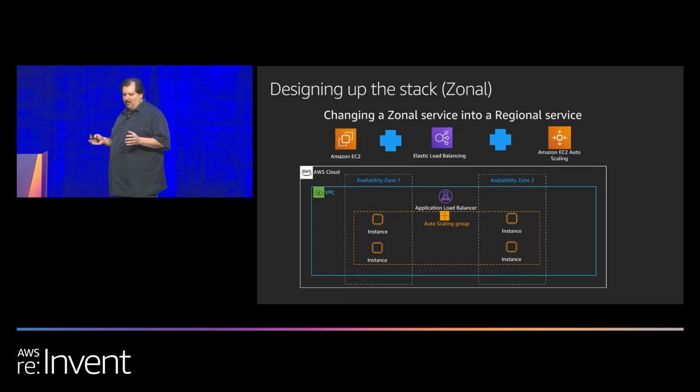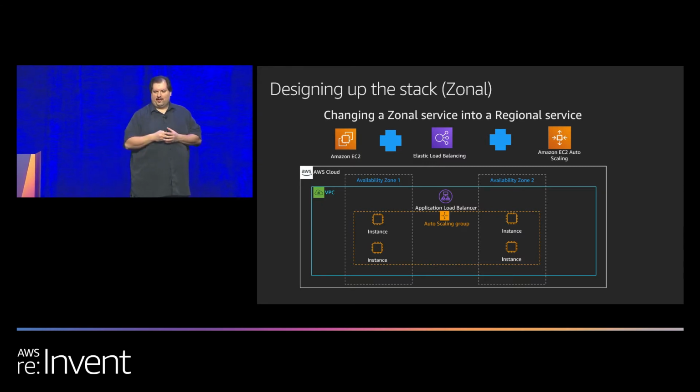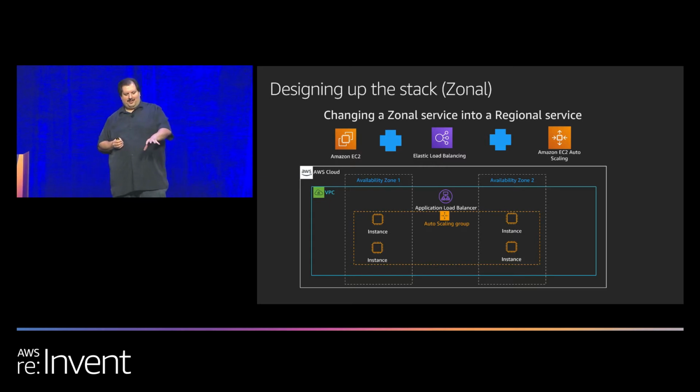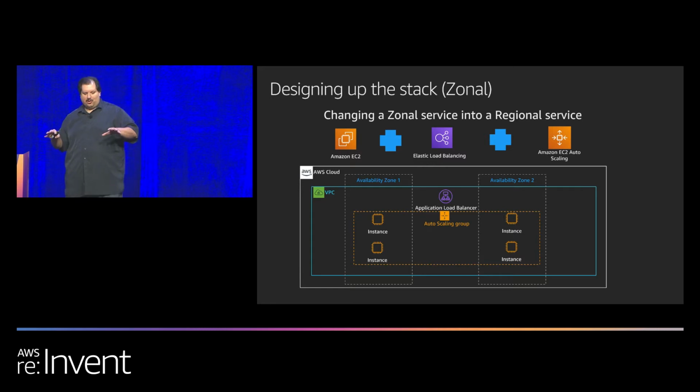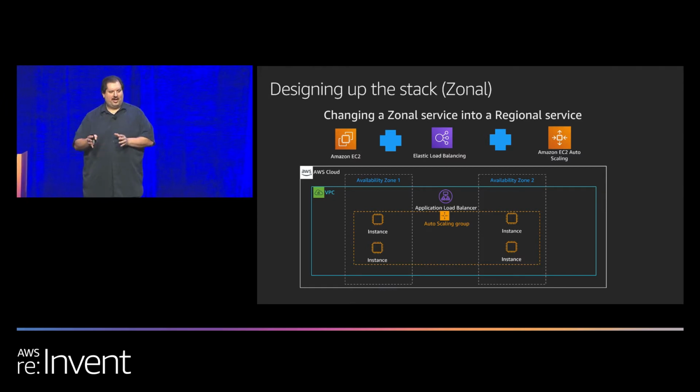Now, even if your service by its core nature is zonal, you can combine it with other services to make your application regionally available. So if you look at this example, you can kind of design up the stack, if you will. So this is combining more than one service, or it may just be features of a particular service, but in this case it's multiple services. And we're combining Amazon EC2, we're combining Elastic Load Balancing, and Amazon EC2 Auto Scaling. So we're building instances in our application that exist on instances across those multiple availability zones. So now the application as a whole is protected on a regional level, even though the individual services are zonal in nature, right? So this is going to be important as we start looking at the storage services.